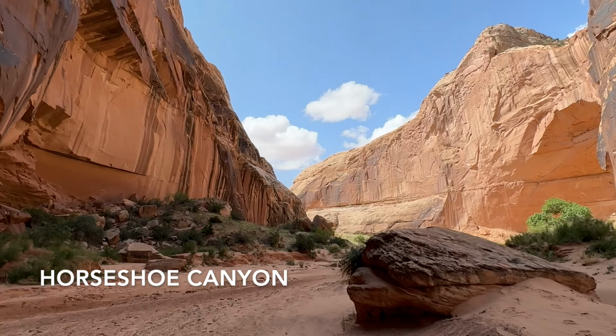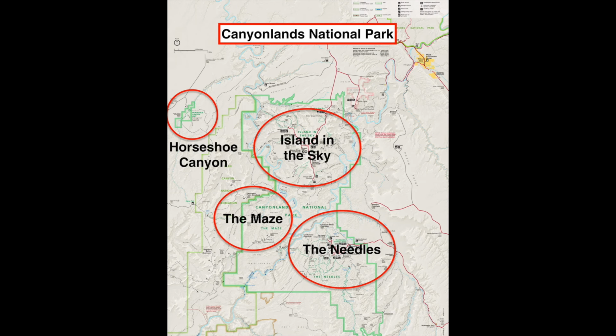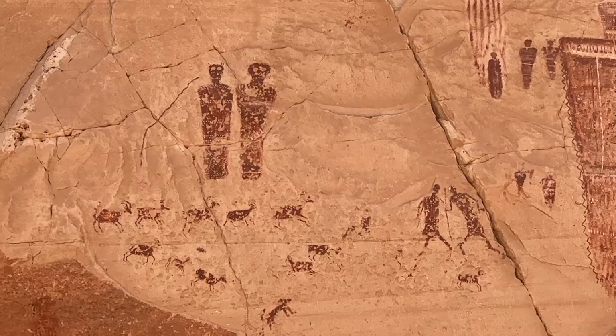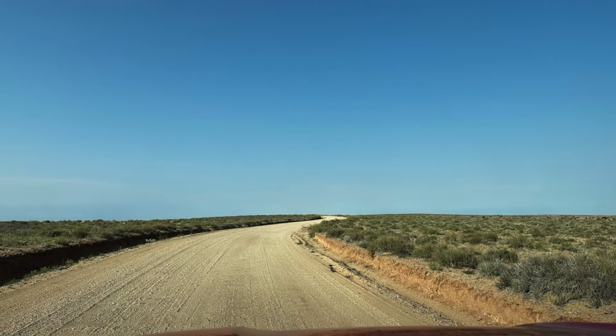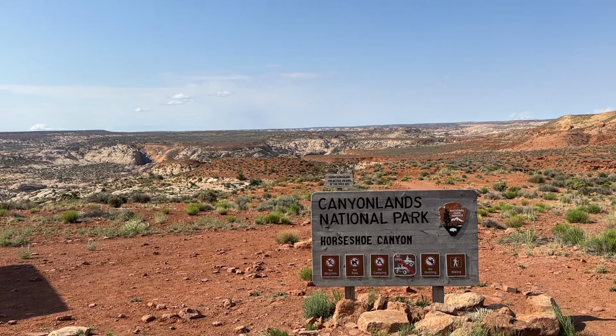Okay, next up is also one that I did and Cheryl didn't do. This is called Horseshoe Canyon. Okay, so now we're leaving the Island in the Sky District and we're going to a different area of the park, which is on the other side of the Green River. Horseshoe Canyon is a pretty famous canyon for the petroglyphs that are located within the canyon, and that's why it's protected as its own little section of the park. It's an hour and a half away from Green River, Utah, and you have to drive out on a dirt road to get there. It's really remote.